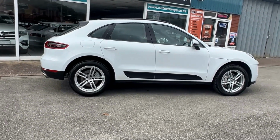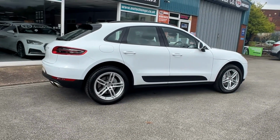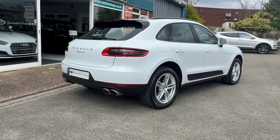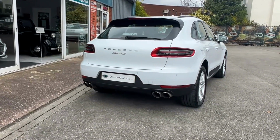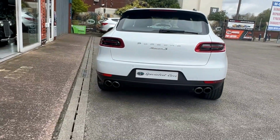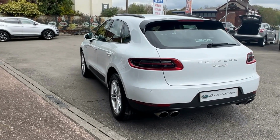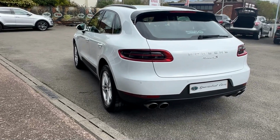£6,300 worth of factory fitted options, just one owner from new. Absolutely outstanding. The car is totally unmarked. Carrera white metallic. Registered in September 2017 on a 67 plate with just 32,000 miles. Looks and drives absolutely fabulously. Of course, four-wheel drive, seven-speed automatic gearbox.